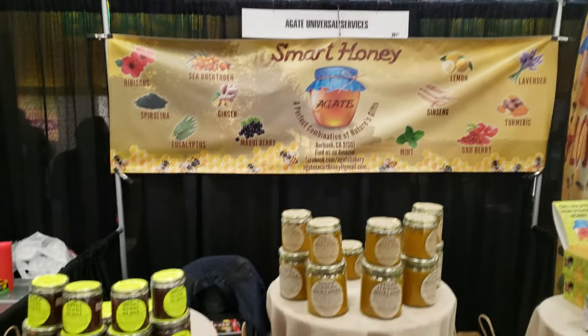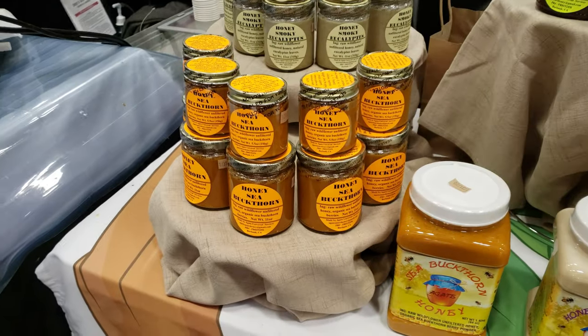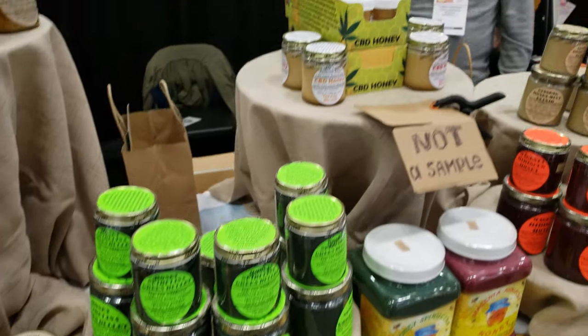Trying some smart honey. Just tried the sea buckthorn, which was really good, and the spirulina. That is not a sample.